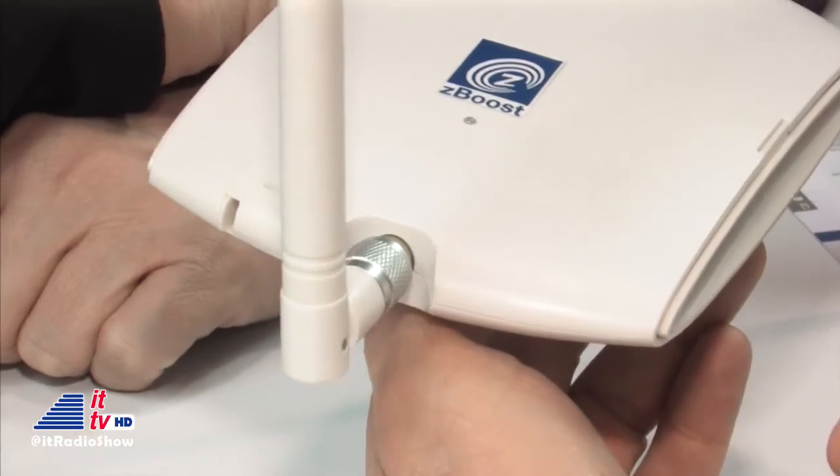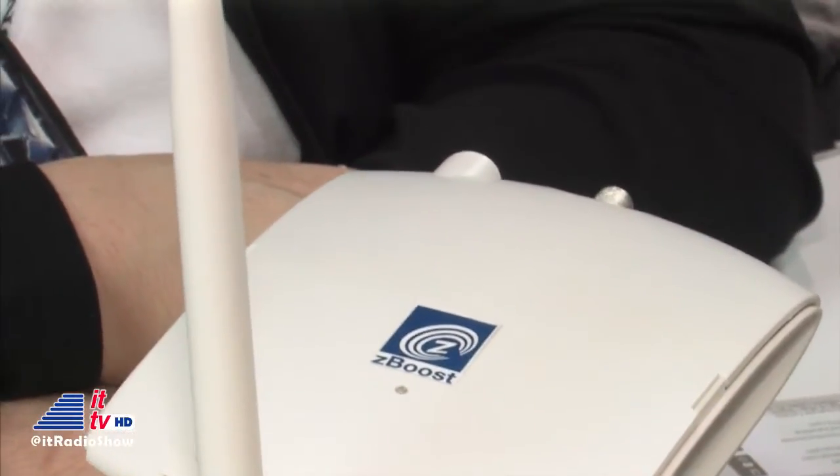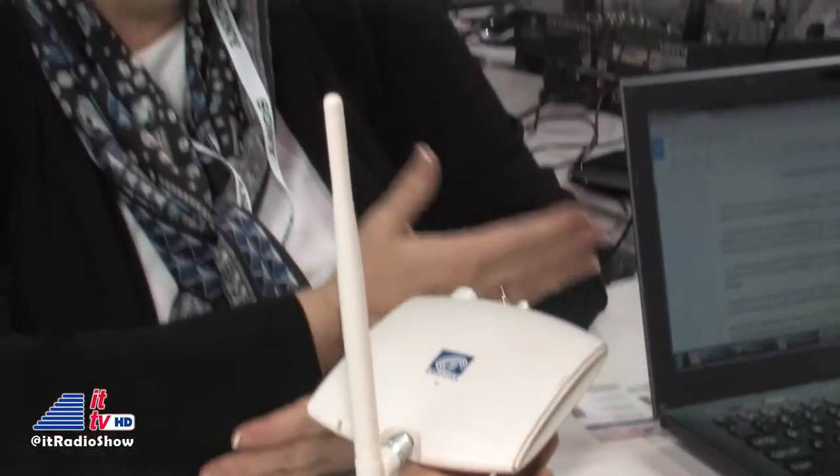That's awesome, because whether it's a bigger home or an office or warehouse area where we're signally challenged, this is going to literally give us a boost. Absolutely. And it's great because it covers all carriers at the same time and multiple users. So it's also great for small businesses where people use multiple carriers.